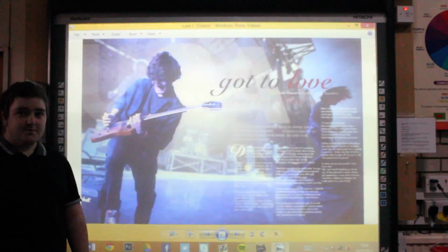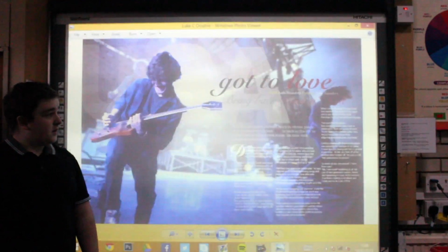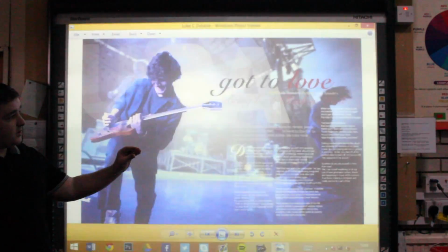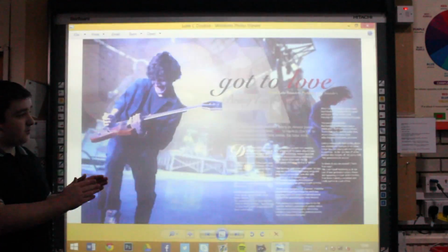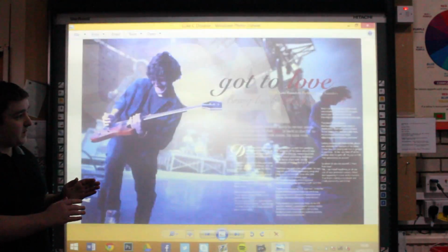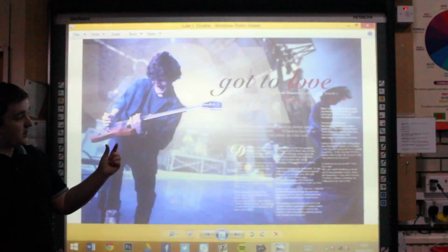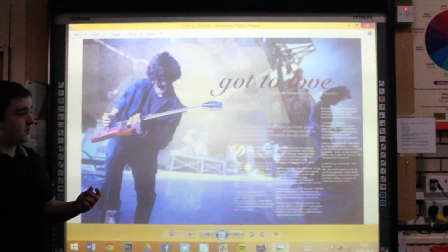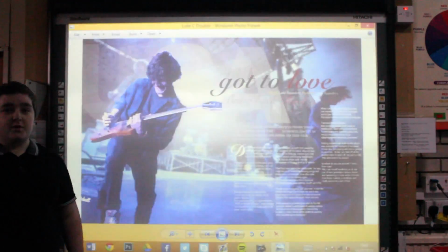How does the layout and features of the double page spread appeal to you? I think the layout is quite good because you've got the introduction, you've got the quote up there, and you've also got it laid out in columns. I think it looks really neat. I like the way that the introduction is slightly larger than the actual font of the article. That means it gives a brief overview of what it is.